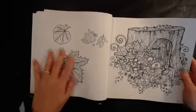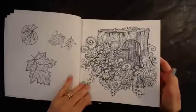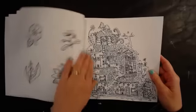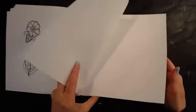Then it's got some leaves and then a little hidden door on a tree stump. Just kind of hobbit-esque. So I'm going to try to flip two at a time because of the blanks in between.